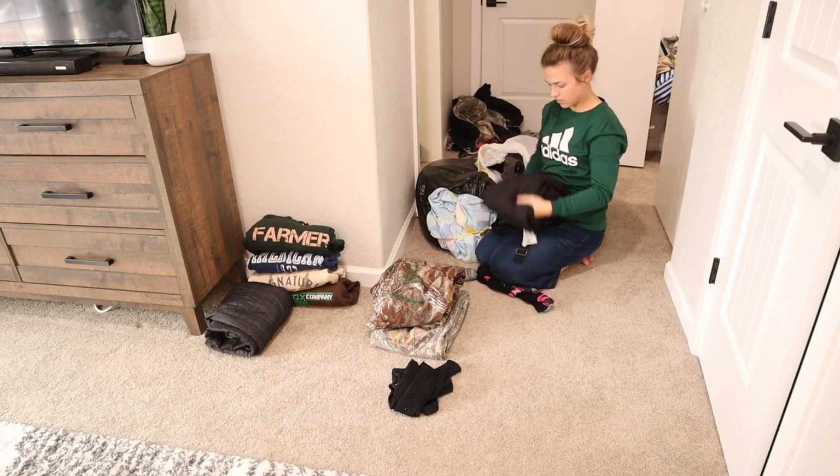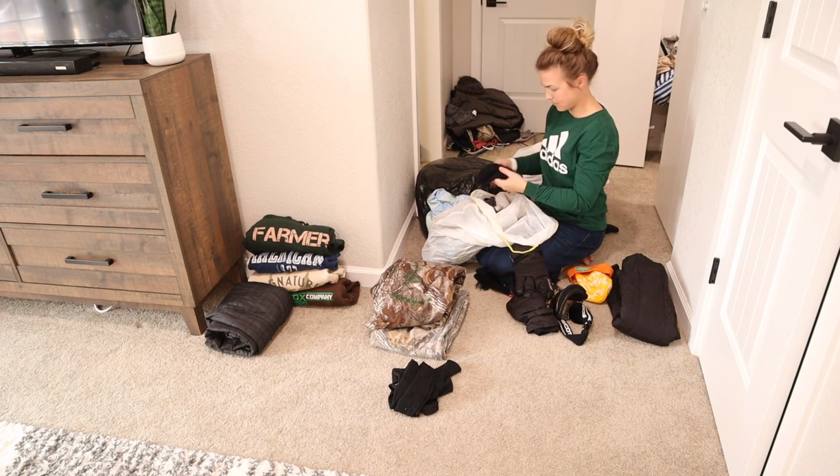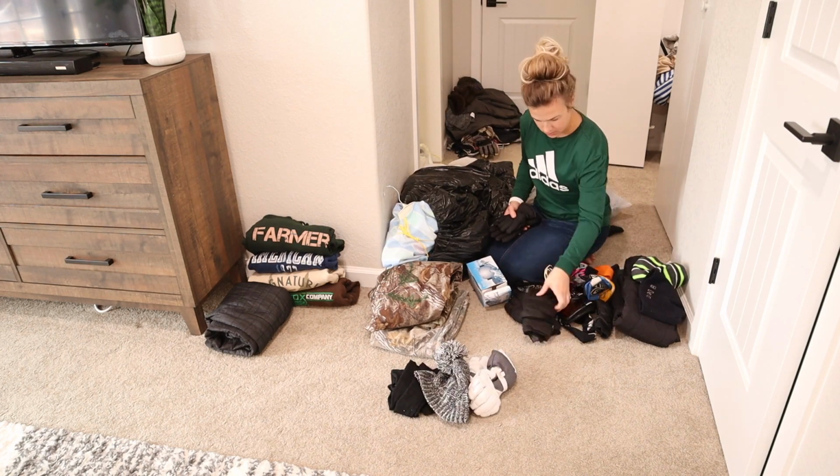I went through all of that and was able to donate a lot. And then what we were keeping, I was going to be able to store in either the dresser drawers or our closet. Now that we had the dresser, we were going to have more storage.